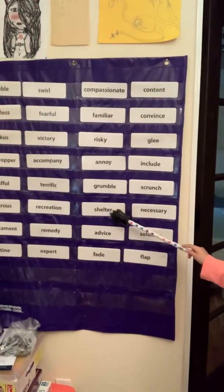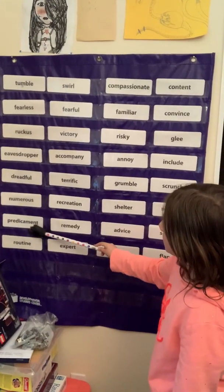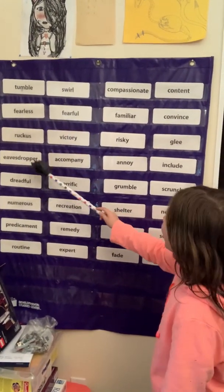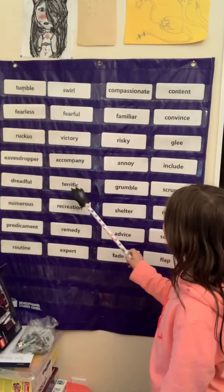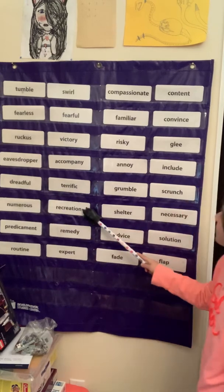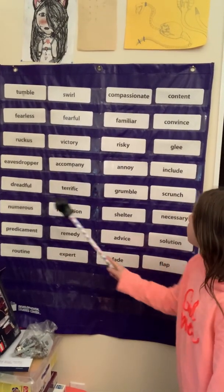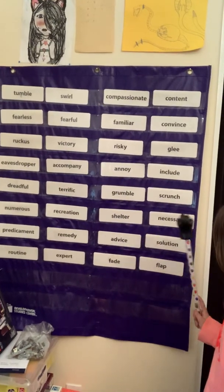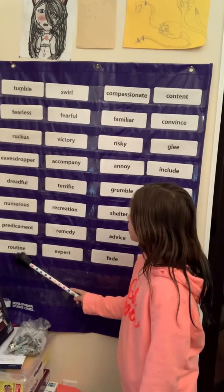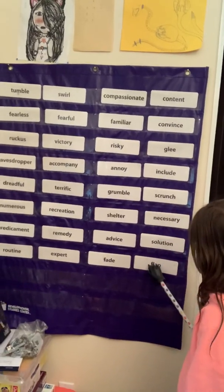Recreation, shelter, necessary, predicament. Wait, I don't think we did this. Dreadful, terrific, grumble, scrunch, numerous, recreation, shelter, necessary, predicament, remedy, advice, solution, routine, expert, fade, flap.